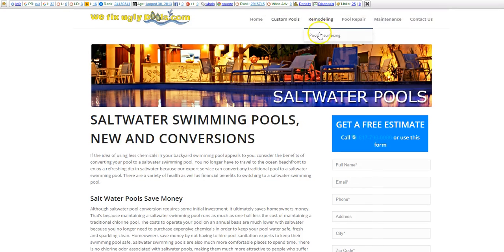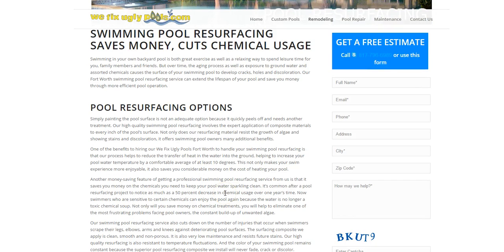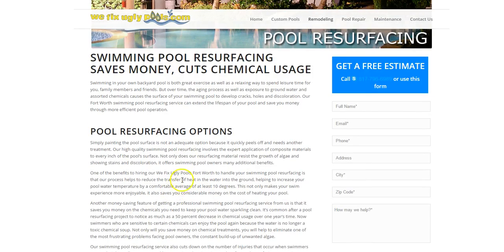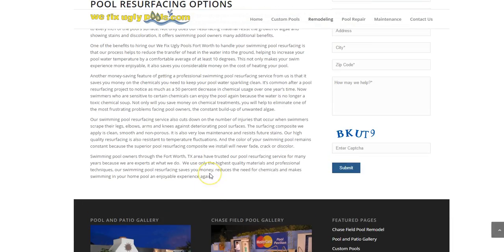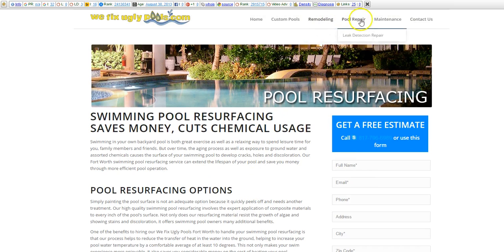And then remodeling, pool resurfacing options. Same thing. I would just double up this content. You want the more content that you have about every service that you do, the higher you're going to get ranked on Google. So as much information as you can put on here, even if it is really dry, people aren't really reading it, but Google is, and they want to make sure that you know what you're talking about.